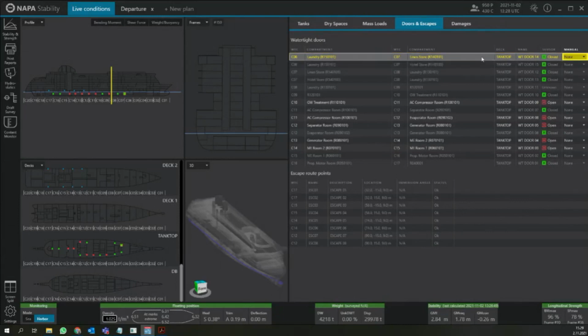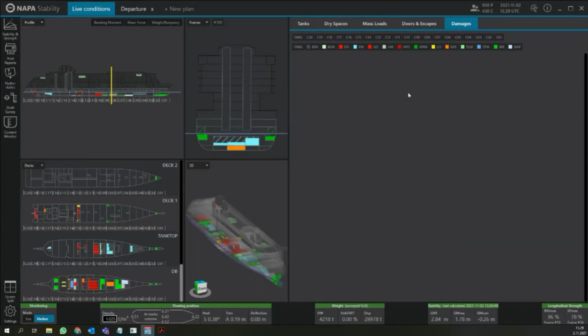All right. Then finally, the damage tab. And now there are two functions. If you are creating a damage condition in the live side, it will be considered as a real damage. So it means that you are actually simulating the real condition where you can get the live information from, for example, the flooding sensors simultaneously. So you can create your own damage condition, and the ship will monitor the status automatically, taking into account all the tank content change and flooding sensor statuses in that damage condition.